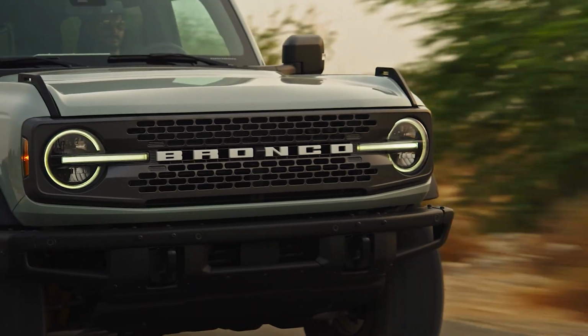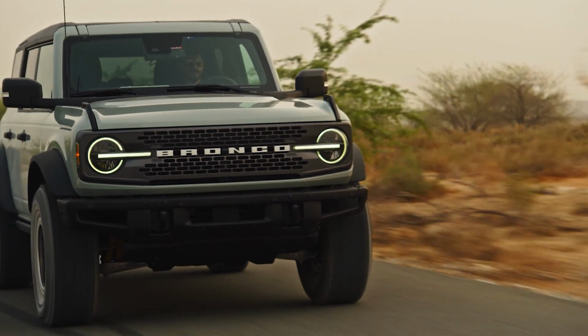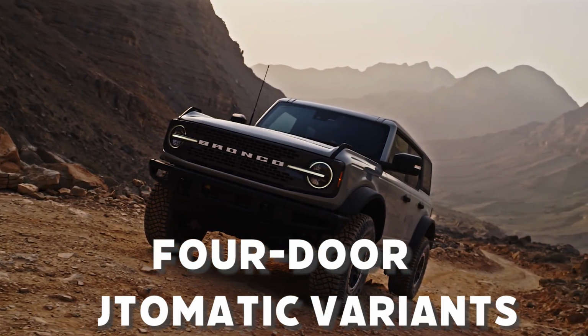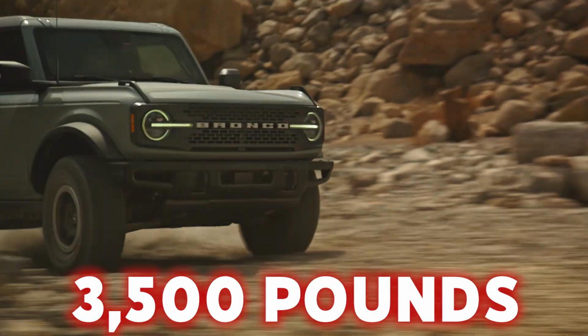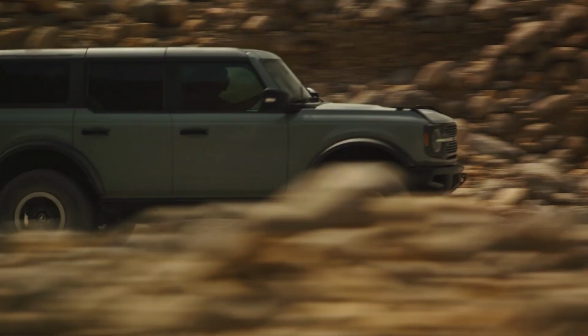The embarrassment of being left behind at traffic lights disappears when you realize this base engine achieves 0 to 60 in 7.1 seconds, with 4-door automatic variants hitting times that keep pace with most family sedans. If you've experienced frustration owning a vehicle that can't handle your boat or trailer, this base engine achieves towing capacity of 3,500 pounds, matching the more expensive V6, therefore proving base doesn't mean compromise.